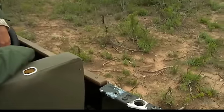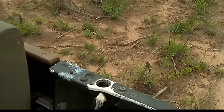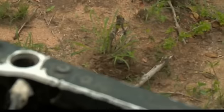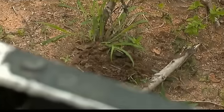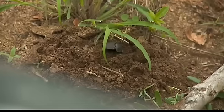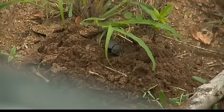And I mean, she's nearly done now. She's actually moved away from the dung ball now. I want to see if she's going to, at some point, abandon him to this. Or, no, she's going back on again.